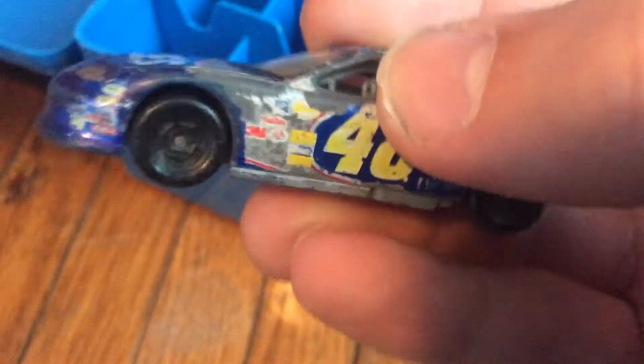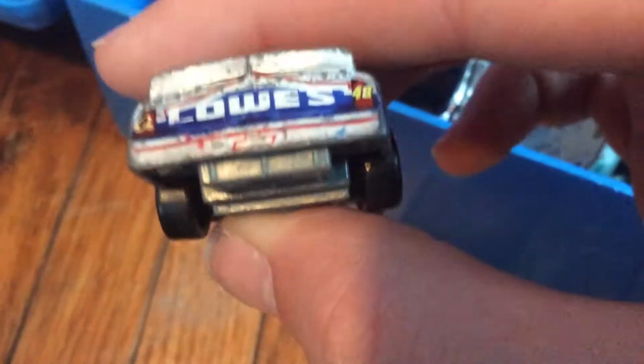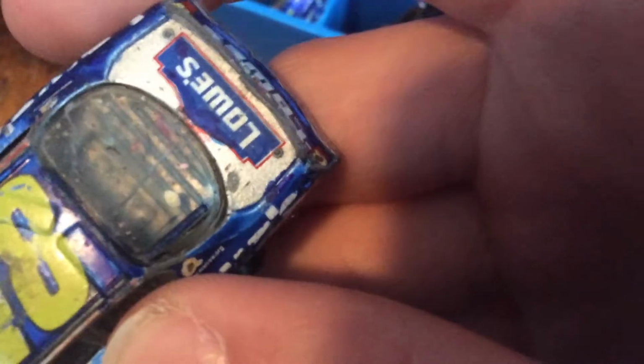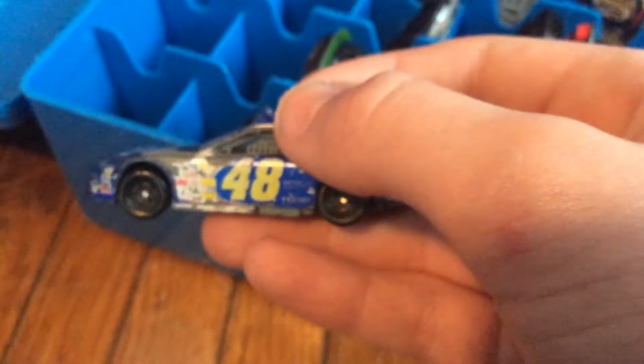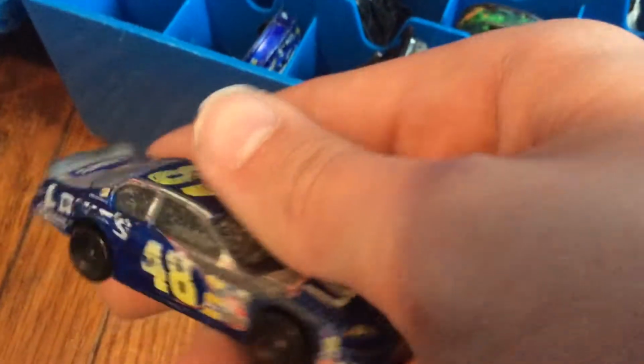Like I said, this is from childhood. I actually teethed on the tires. I was so little, I thought they tasted good, and then I realized how dirty they were and finally stopped. So that's why the Goodyear's ripped off of those. Tons and tons of play. Look at the spoiler, all bent up. This is probably back when I was 5, maybe 6, maybe 4. So 4 through 6 probably is what I would say for this car.